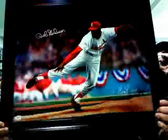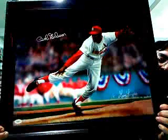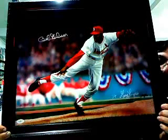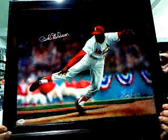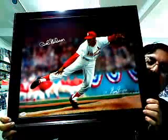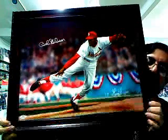It's an actual piece of art. It's about a 16 by 20, all signed by the artist, everything else, on the canvas. All matted, everything else, of Bob Gibson. Look at that. It's a nice one. Let me pull back a little bit. Look at that. That's a piece. That's a nice piece of art. The talented artist that did that.